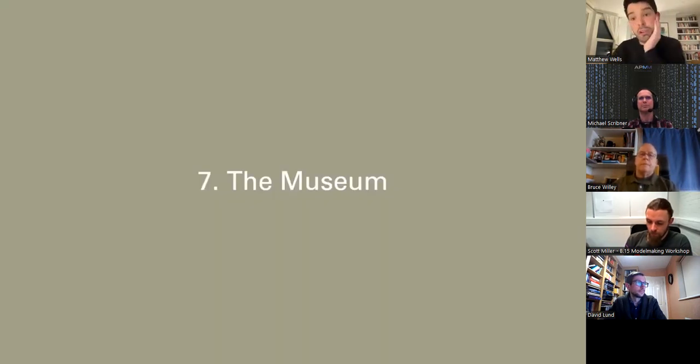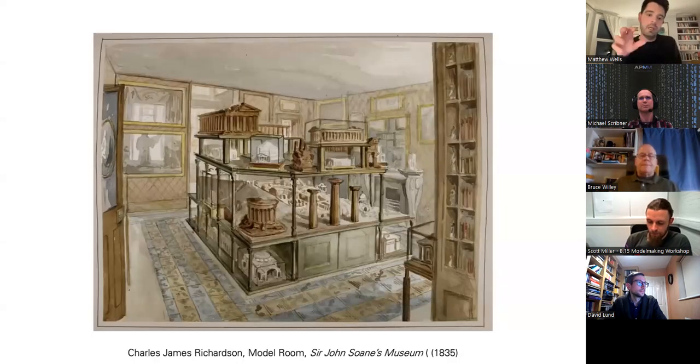The seventh and final chapter goes on to look at the museum and thinks about, again, the emergence of this particular building type. It did exist before the 19th century, but really we know that the popular consciousness of the museum emerges in the 19th century. Thinking, first of all, about emerging architects' museums like the Soane Museum, how this was formed, why this was formed, the different iterations that the museum took on, its different identities.